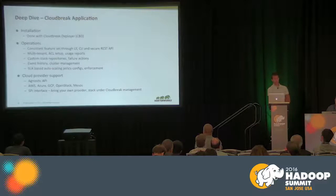Then through the application, you can set up custom stack repositories. Obviously, by default, if you don't do anything, we give you the HDP stack as a custom repository. But if you have a custom stack, then Cloudbreak can take the RPMs from there. Actually, this is an Ambari feature.